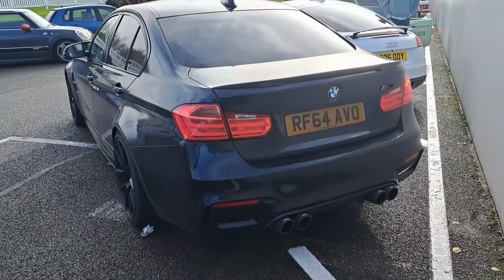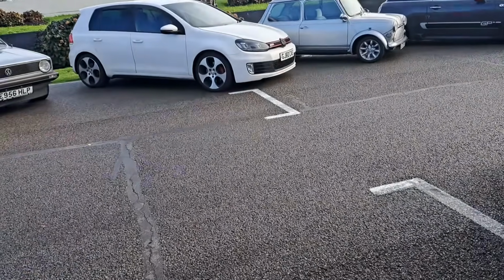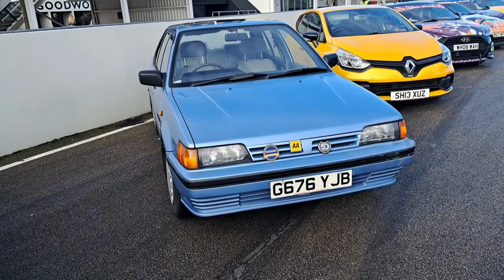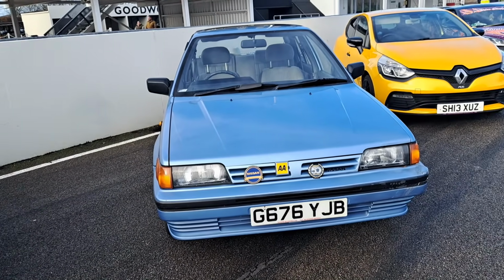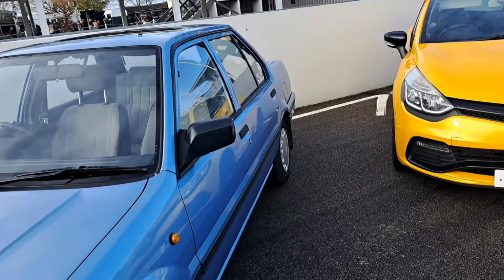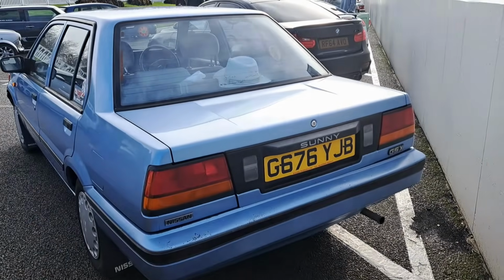Quad exhaust tips. For some reason, I've been promoted. I was going to go and park in a normal area, but the marshal said to me, "Go and park on the track." So I have. It sort of stands out a bit compared with the other cars here. But we have got some other things of this sort of era, so maybe it doesn't. It looks a lot cleaner than it actually is, viewers. I did drive quite a long way to get here, so it's a little bit on the filthy side. I do apologise about it, but it's not looking too bad.